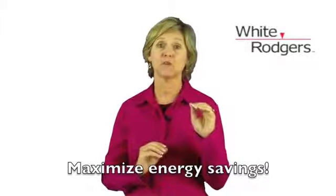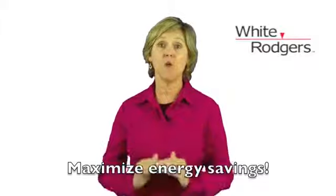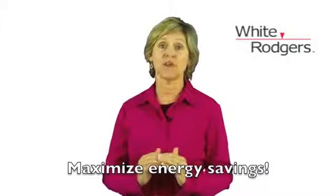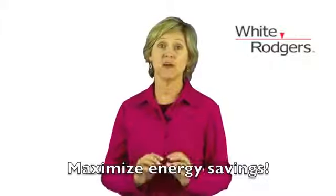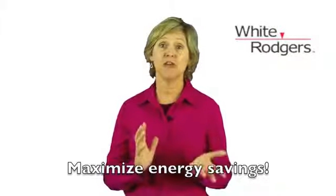You should always set your thermostat to the highest possible setting that is comfortable for you in the summer and the lowest comfortable setting in the winter. Setting your thermostat in this way will maximize your energy savings. How much savings can you expect?